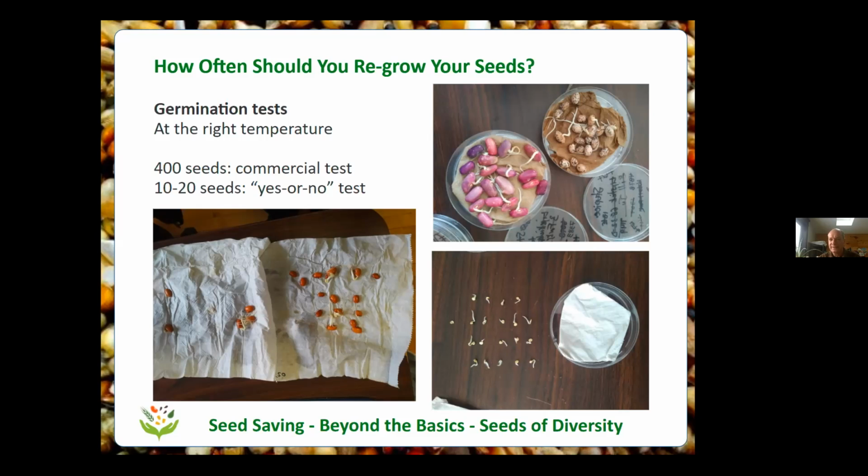If you've ever had a package of seed that says tested for germination 97%, well, they want to know, is it 97 or 96 or 98? So they test 400 seeds to get it that precise. You don't need that. You need to know, are your seeds still good to grow or not? And 10 or 20 seeds will give you enough of an indication of that, yes or no. If you see some good sprouts coming up in your test, then you know the seeds are still good for a while. And if only a few of them are growing or only half of them are growing, then you know it's time to grow more. So just 10 or 20 seeds is plenty for a yes or no test.